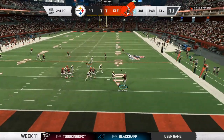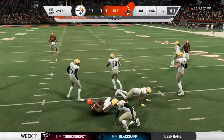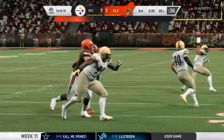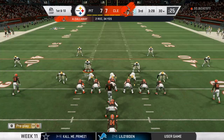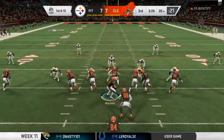On 2nd and 7, Mayfield. He'll buy some time, right. That's complete over the middle to Callaway. And he'll get this up to the 30-yard line. It's a pickup of 17 and a 1st down. So 1st and 10 now from the 30.